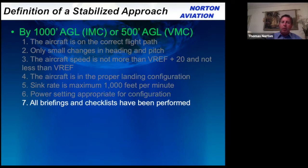This is a no-brainer. All briefings and checklists have been performed. I've seen guys where they slow down on the approach, and as they're slowing down, the speed tape now reveals that they have not put in their landing speeds. Is this a time to go heads down and put in your landing speeds on short final? No. The wonderful thing is we do have a green donut that will give us an idea of VREF, but make sure all briefings and checklists have been performed. And if all of a sudden you realize you did not set up something important, then it's a go around, and then we can set it up later.